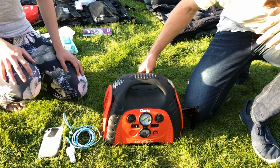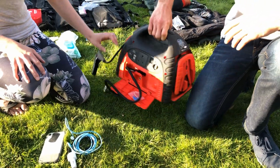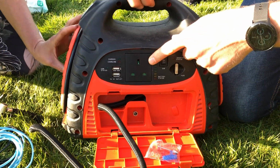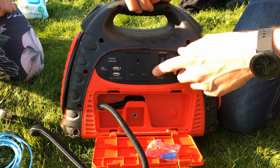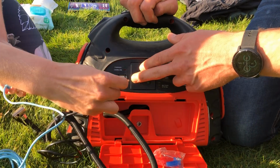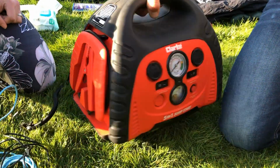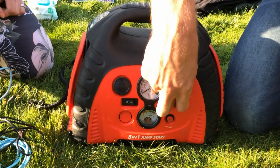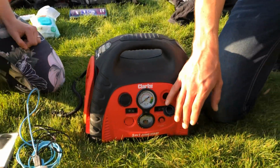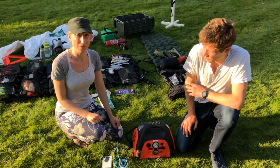This particular one has a lot of useful features as well. On the back here, you can plug it into your car cigarette lighter, and it has an inverter, so you can run mains devices from it. Let's say you've got a portable fridge or something like that. It also has USB sockets for your phone or any other portable device. It has an inlet port, so you can charge it from your car cigarette lighter while you're going along, so it's fully charged in case you need it in an emergency. This has come in handy because I've had to use it several times in a year, so this is always in my car.